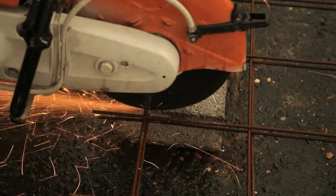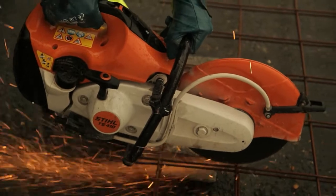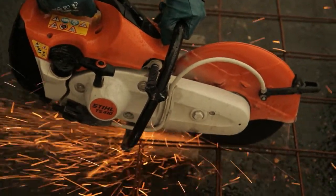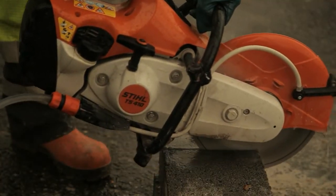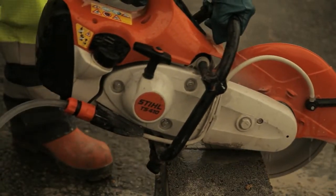Then continue. The cutting depth for each operation should not exceed 5 to 6 centimeters. Cut thicker materials in several passes. The operation should be performed with even back and forth strokes, ensuring not to apply excessive load to the cutting wheel.